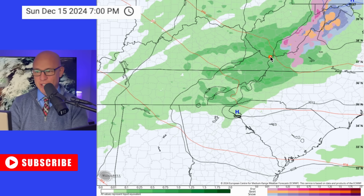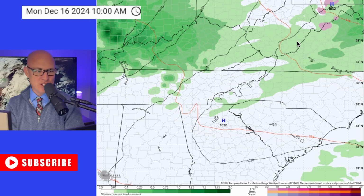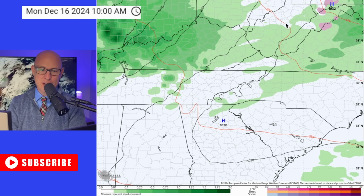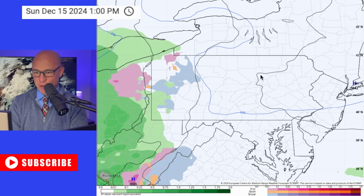It's one of those situations where it takes a little while for that warm air to move in and sort of scour out that cold air. I think eventually it happens, and now we're wet heading into Monday in this part of the world, with more rain showers moving in heading into Monday and Tuesday, with the front getting closer.